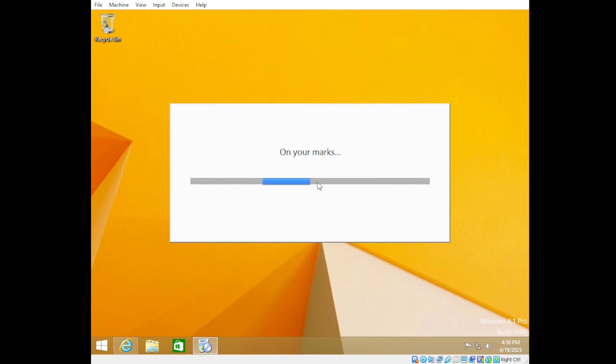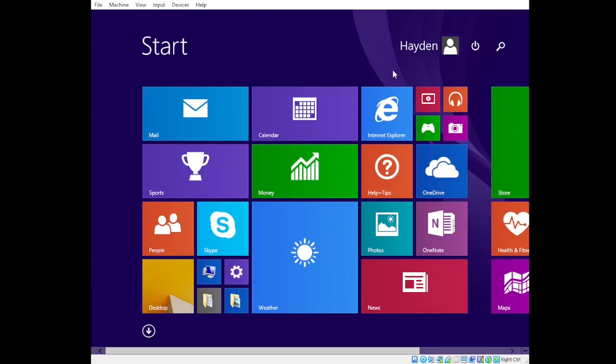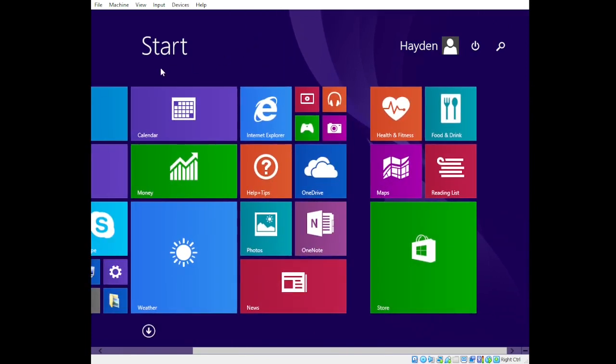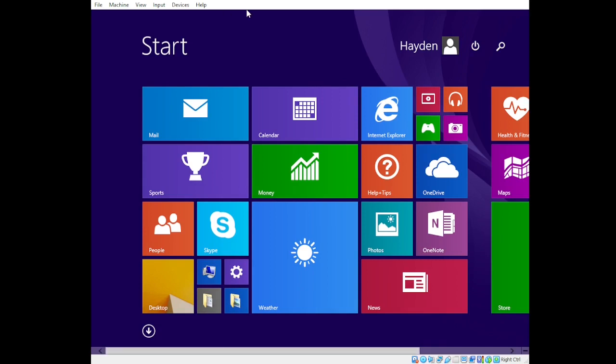On your marks. All right, here comes this commercialistic, that's not a word, whatever. I have the idea, but I lack the words to construct the sentence that I want to say. Oh, hey, okay, so this is the start menu. You know, I just realized, I don't know how the hell to get out of here. This is like a tablet start menu. Dude, I can't get out of here. I'm stuck. Oh no, I'm stuck forever in the void of the start menu.